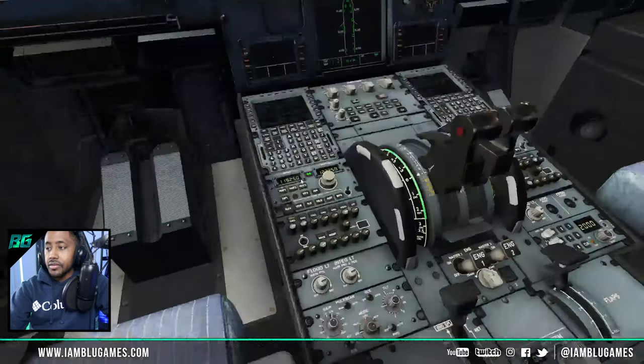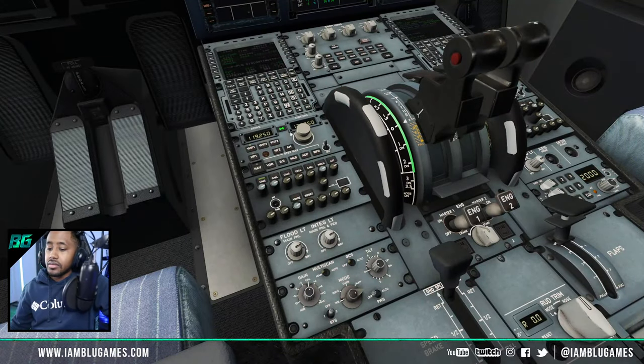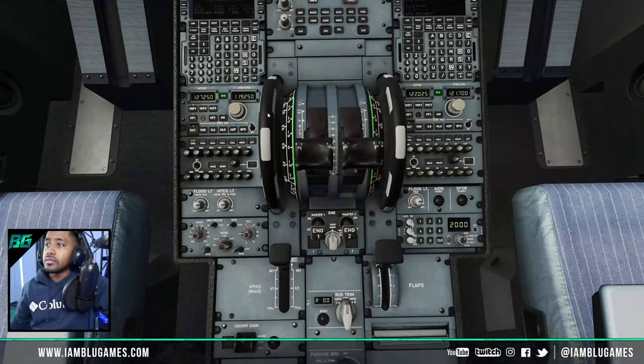I'm on the wrong frequency. That's why I'm not hearing anything. Departing runway 28 right. Multiple approaches in use. Arrivals expect ILS runway 28 left, ILS runway 28 right, ILS runway 32. Alright, there we go. I had the wrong frequency on a second ago. Okay, what was the squawk code he gave me?